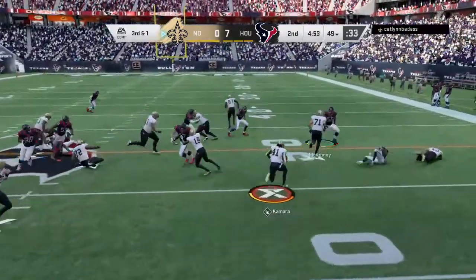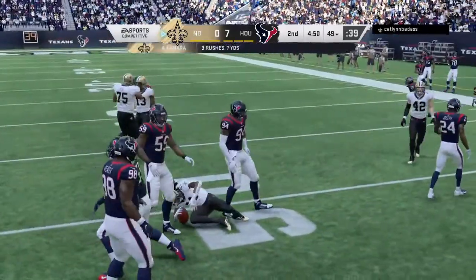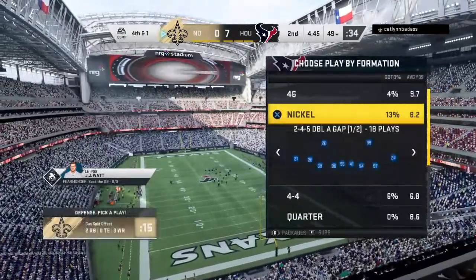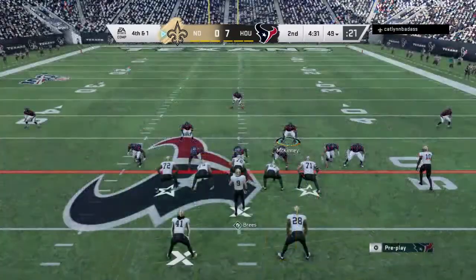Here's Kamara trying to run for it. And I don't think Kamara got there. Looks like they stopped him short. Perfectly designed blitz right there. They took that one from the grease board to the field because they were able to free up their linebacker to get into the backfield and spill the play.